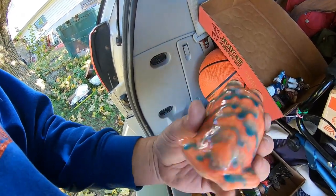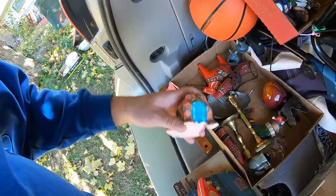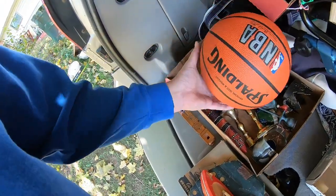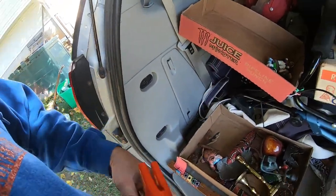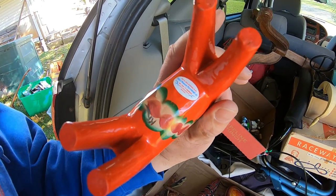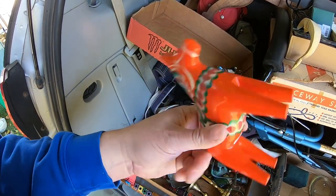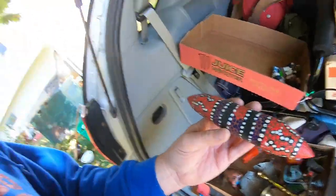I don't know what the hell I'm looking at here. That looks like a nightmare. He's cool. Brand new basketball. Mexican design. I could be wrong. Can't read it. Well, you can probably see that better than me. It's a wooden horse. I don't know what that is.